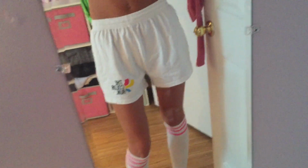So I'm just gonna show you my outfit really quick. We'll get a t-shirt when we get there, so I'm just wearing this sports bra. It's really colorful and cute. I really like it. And then I'm wearing these Color Run shorts that are just white, and they say, color this on my butt.